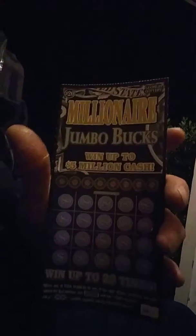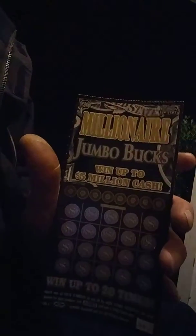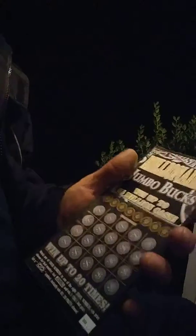Him and a buddy of his, or him and somebody he went in house with, went and won themselves $1,500 on this game. And the Georgia gambler, Mr. Todd Hill, he swears by these tickets. So we're going to start with this one right away.